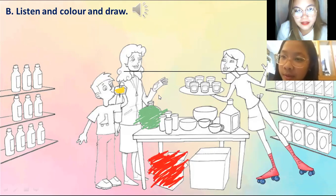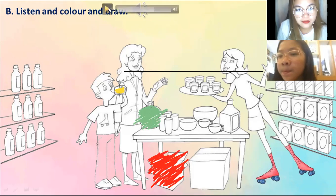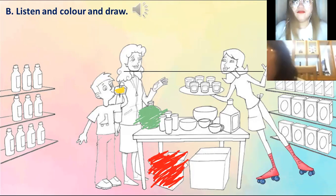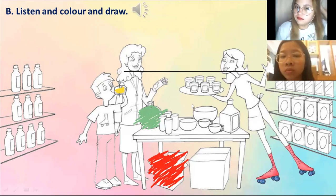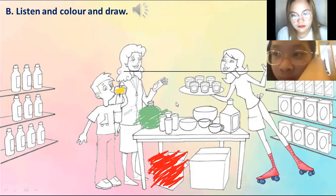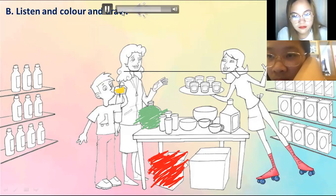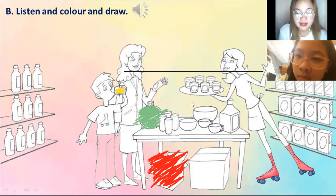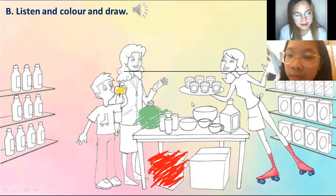Okay, very good. Let's have number 4. 4. Can I draw something now? Yes, you can. Would you like to draw a bag? Yes. Then the boy can carry the shopping. Good. Draw a bag in the boy's hand. All right. Okay, number four, draw a bag in the boy's hand.